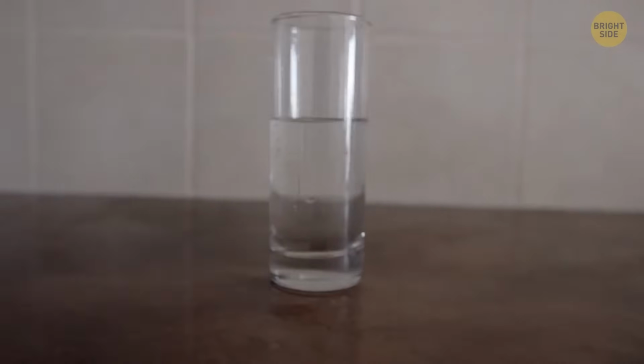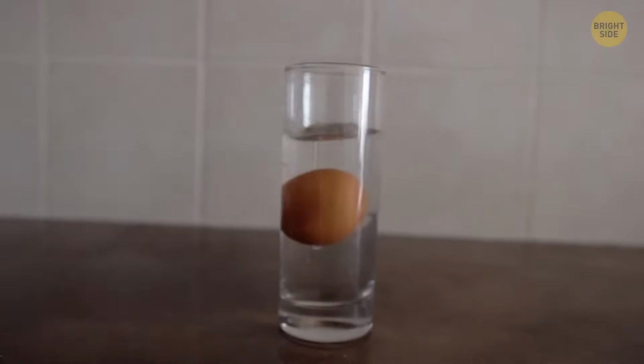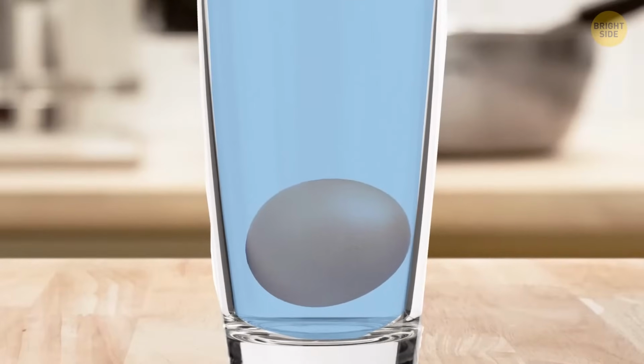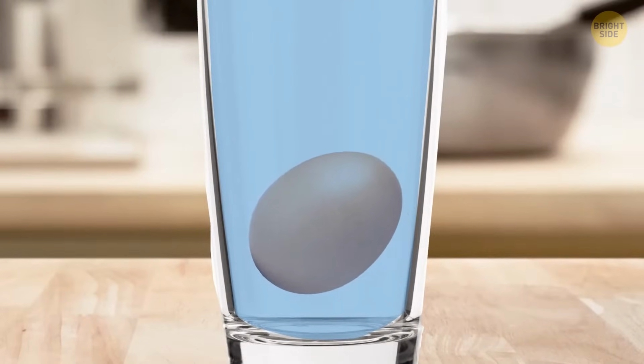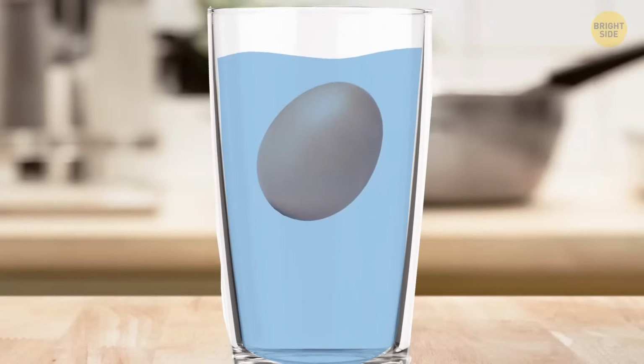spoiled. To tell the quality of your eggs, put a raw one while it's still in the shell into a bowl of water. If the egg remains on the bottom, you're good to go. If one of its sides comes closer to the water surface, your egg is not fresh, but you can still eat it. But if it floats, it's not fresh enough to consume.